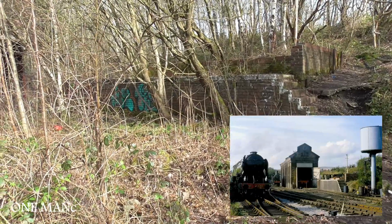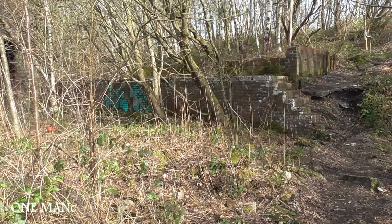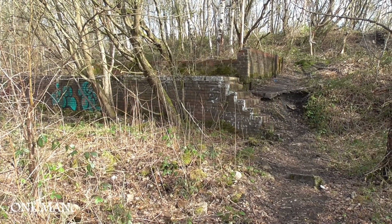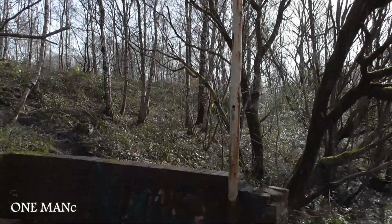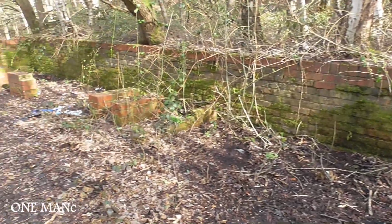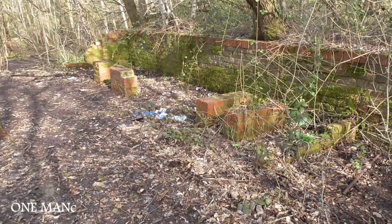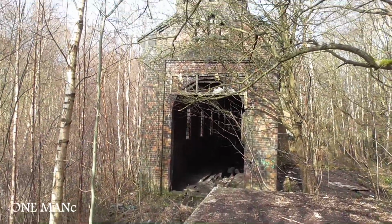Finally, we're getting there. I can just see in between the trees one or two buildings. Let's get some close-ups and find out what's ahead. I'm not sure what this is. Could it have been a signal box? Or just a loading ramp? But it's a bit tall for that. But look at this gem that's just beyond it.